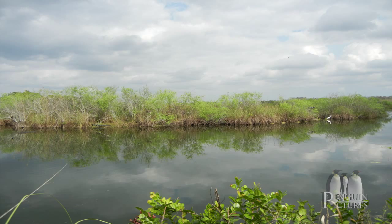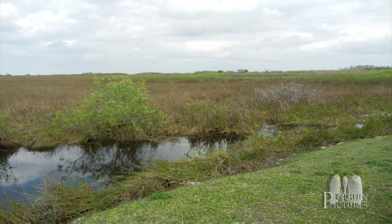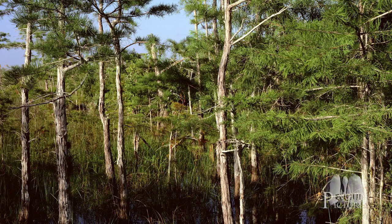The Anhinga Trail, in conclusion, is just a glimpse of the wildlife that the Everglades can hold. There are many other ecosystems in the Everglades, such as hardwood hammocks, rock pine land, and cypresses.